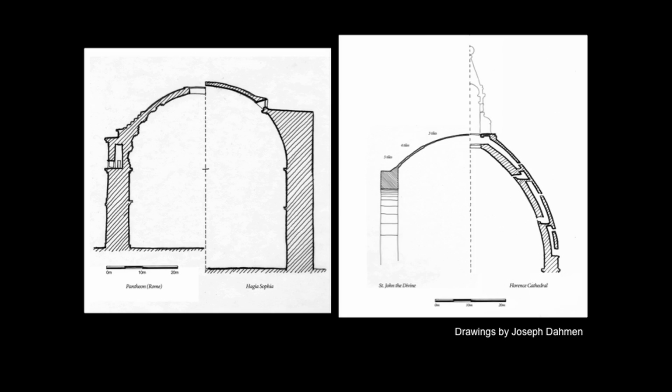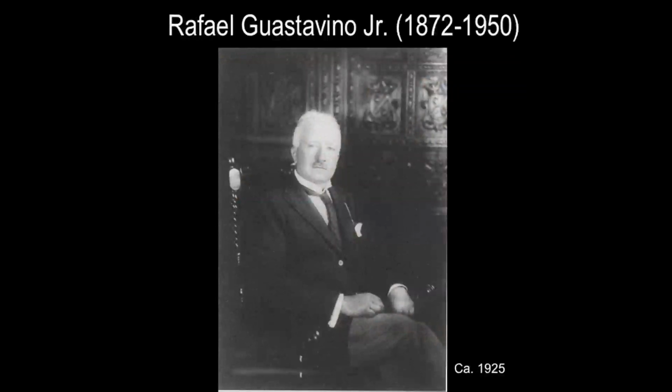In fact, if you take the ratio of the thickness of the dome to the span, it's twice as thin as an eggshell. So picture taking half the thickness away from an eggshell and then building it at that scale and standing on top of it while it's under construction, and that gives you a sense of their abilities. And here's Rafael Guastavino Jr.